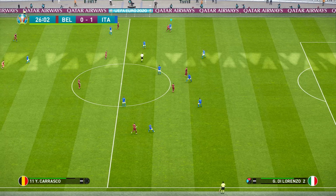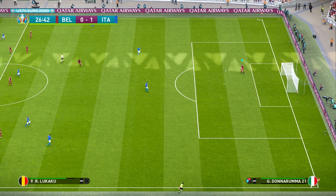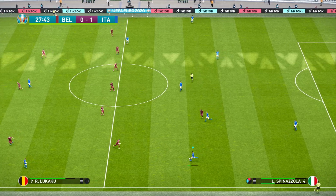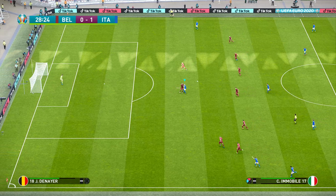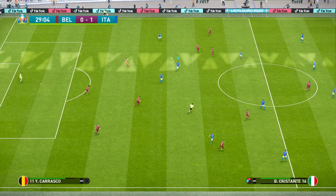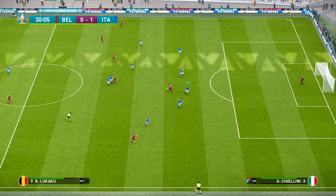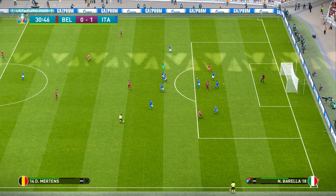And it's Carrasco. Bonucci. All the way back and they start again. Spinazzola. Insigne done very well to intervene. Ferreira Carrasco, and it's Mertens, and here's Lukaku. Good ball, it's found its target.